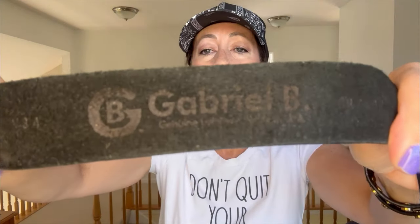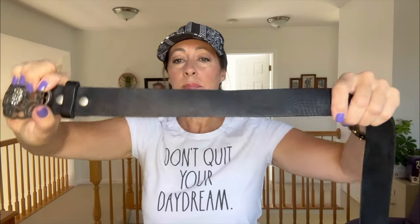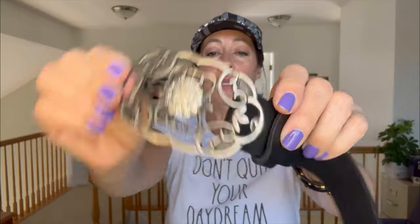And then I picked up this nice belt with this nice round rhinestone detail on it, and this is the first time I found this brand. It's called Gabriel B, and I believe it's a size 34. It says on there somewhere medium 34, but nice black leather, a little bit distressed, but not too bad. And I just love the buckle. Very, very nice. Hoping to sell this one for 20 to 25.